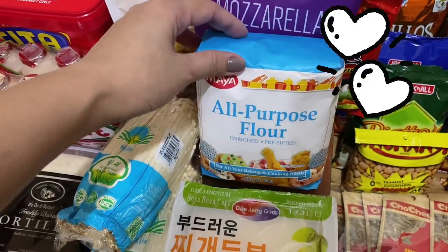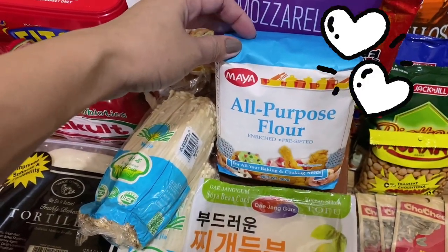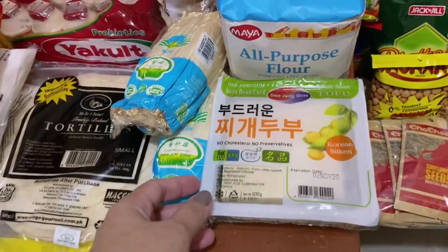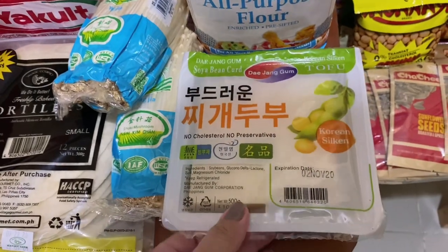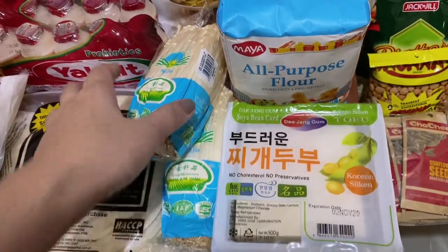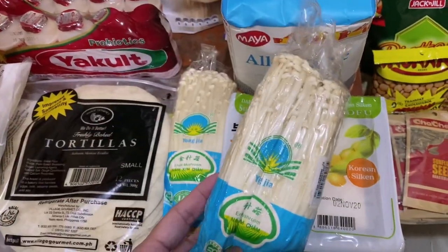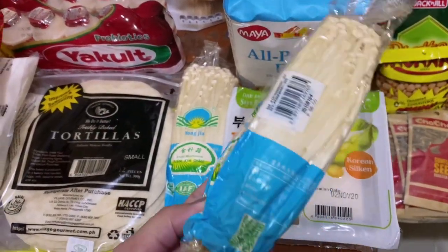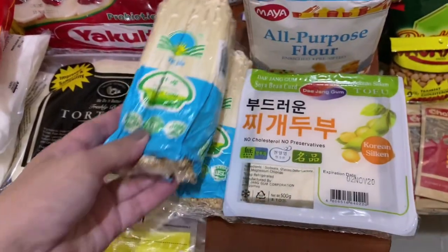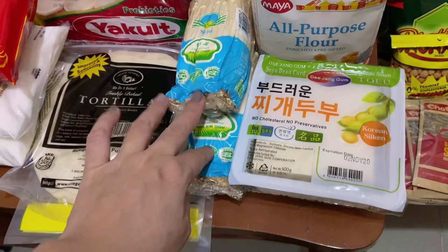Moving on, we have this all-purpose flour by Maya. I really love this packaging because it's paper, so parang old school feel. And for our Korean products, we have this silken tofu. And for our enoki mushrooms, this is not the brand that I like, but this is the only one available. So this brand parang dry out na yung mga mushrooms, so wala tayong choice.